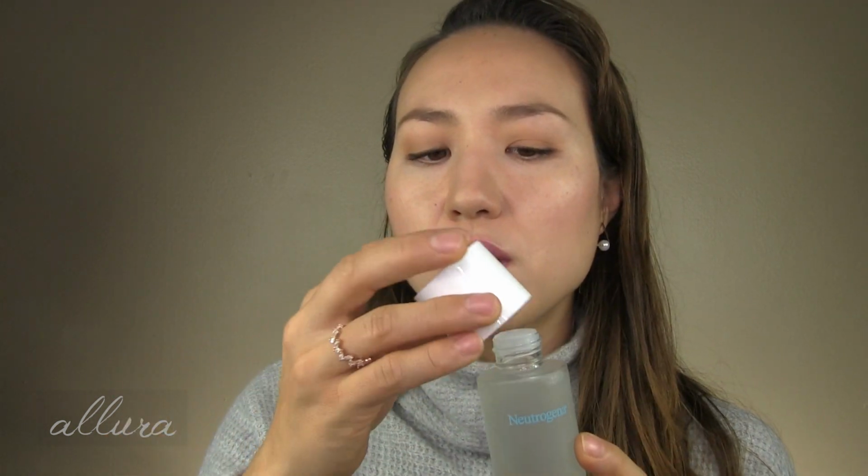It is a liquid, although when you feel it, it has just ever so slightly a thicker, slightly more viscous texture than just straight liquid. It's not a gel, but it kind of has a little bit of that feeling sprinkled into the liquid. So this has 10% glycolic acid.